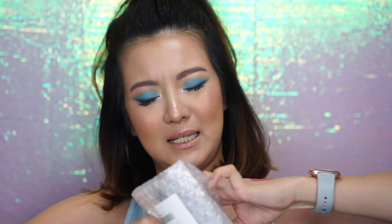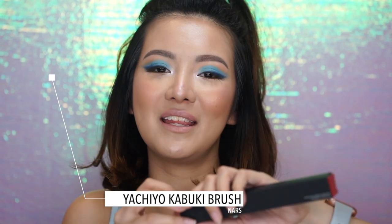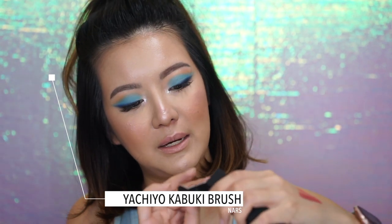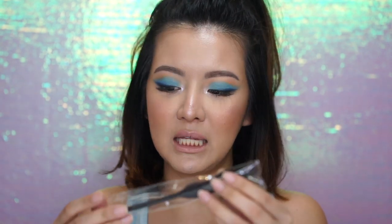And moving on to the duty-free packages. First thing I got, and I remember I didn't get all Korean brands. Yeah, no, I didn't. So I got this from NARS, if I'm not mistaken. Yep. And I've wanted this for a really long time. Really long. The Yachio Kabuki brush. I have seen people use this brush and get the most seamless, gorgeous application of like blush and powder. It is so pretty and soft, and I cannot wait to brush on my blush with this. But I want to wash it first, obviously, so.